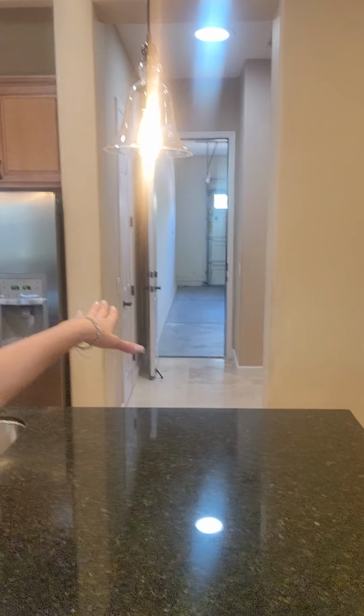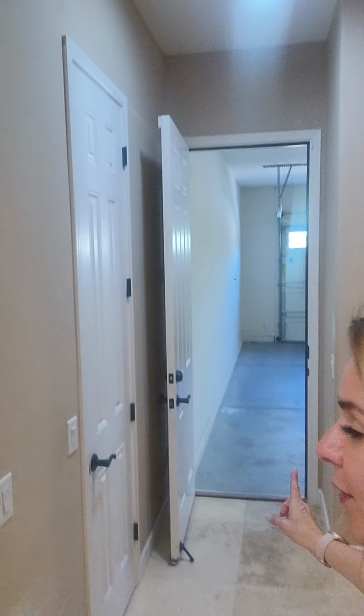Okay, so this entrance, we've got the door propped open right now because we're taking some Matterport three-dimensional photos, but you'll see here that this here is just another little study niche area. This is a pantry, walk-in pantry. And then here is the garage.